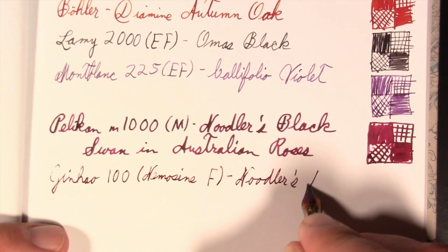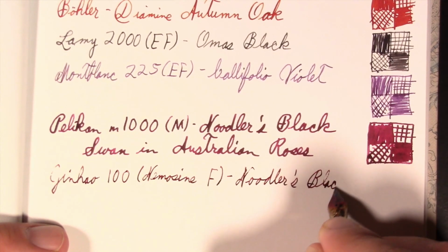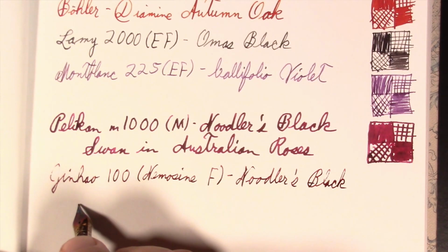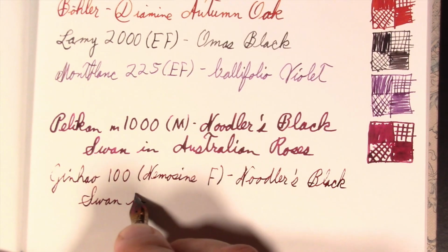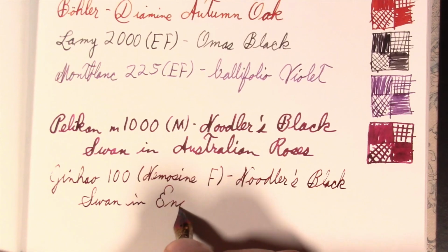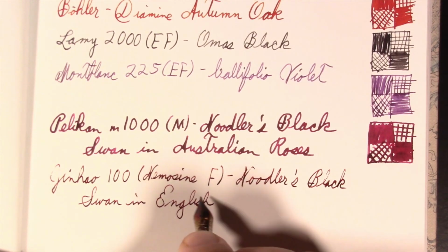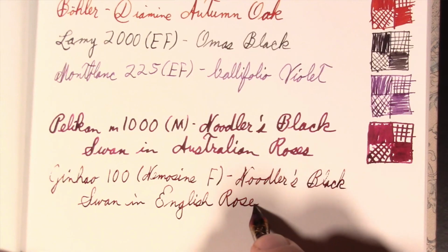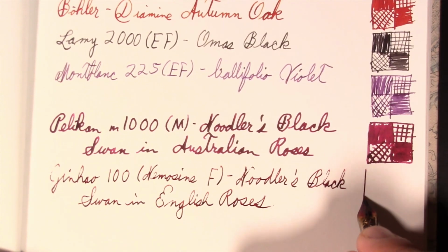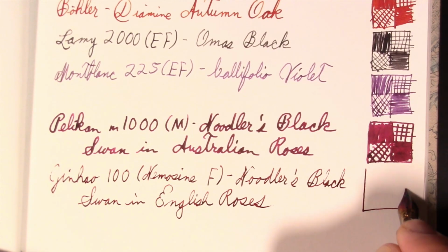Another Noodler's ink. Black Swan in English Roses. So the Australian Roses is sort of a purplish. This one is more of a reddish brown. I like the Australian Roses better, but I like this one too.